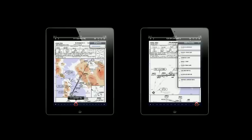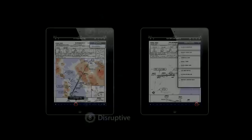Recent big announcements from major airlines including United, American, Alaska, and many others around the world show the massive momentum this app has. So let's be clear. If you can identify and meet a real need, and do it the right way, and do great work, you can change an entire industry with your iOS app. That's disruptive.